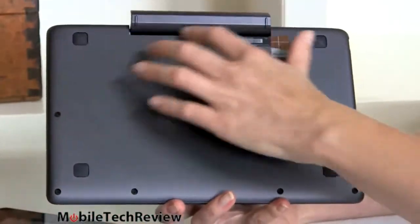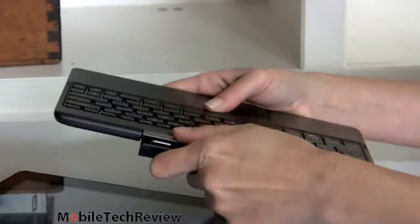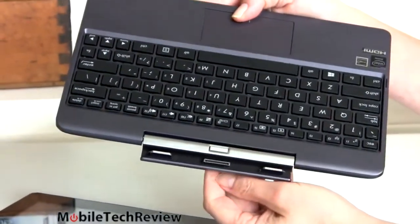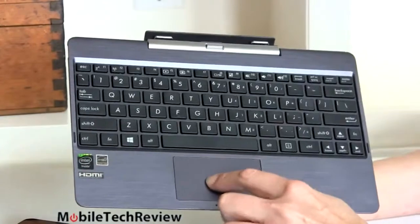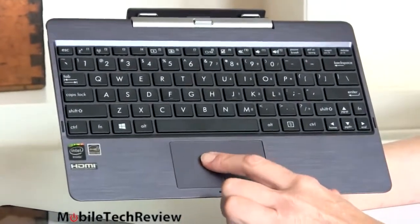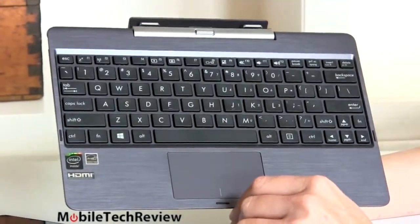There, as you can see, it has rubber feet here for grip. The usual Asus style, very sturdy kind of docking port right here. Release latch to hold it in place and release it easily enough. We have an integrated trackpad right here. This trackpad is kind of hit or miss. Sometimes you're moving along and it just stops following your finger. Seems to be a common problem. Other people have commented on it as well. So thankfully, you can resort to the touchscreen if you need to.